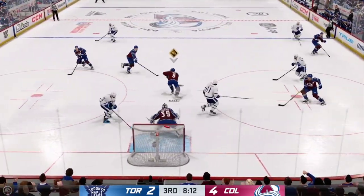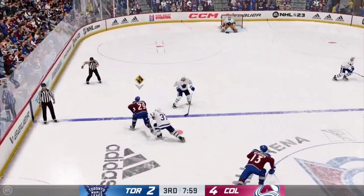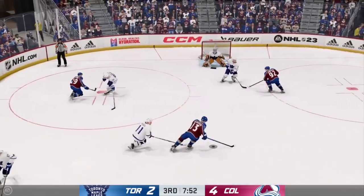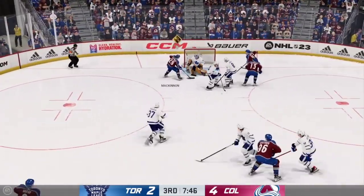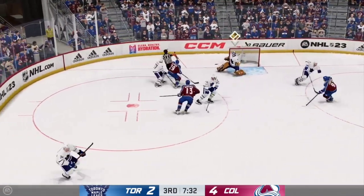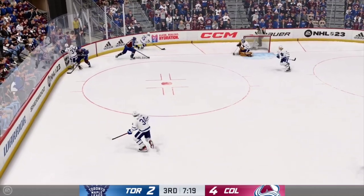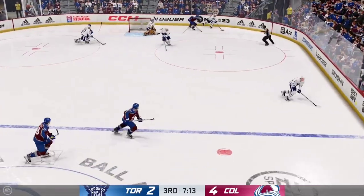Bergeron's got it in the offensive zone. McKinnon's got the puck along the wing. And now it's over to Rantanen. Oh, a clutch save! Stays with it. Shot! Oh, turns it aside once again! The Leafs will play from the defensive zone.